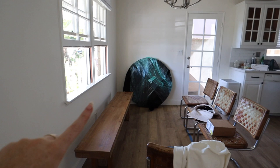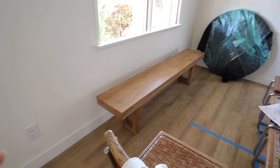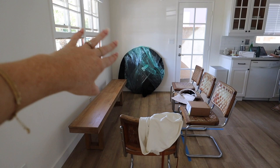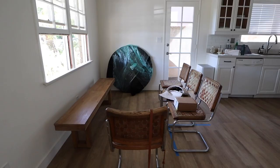But we're thinking a long table, and then I already had this bench, which I didn't know where to put because there wasn't really a place for it in the house right now. So we're thinking potentially this could be extra seating, the long table, and then we can still use my dining room chairs, which are thrifted, and they're just so cute. I really want to use them if I can, if it matches with the table I get.